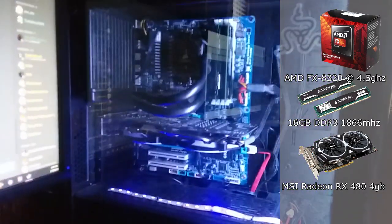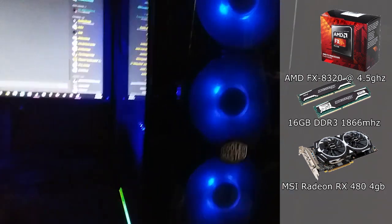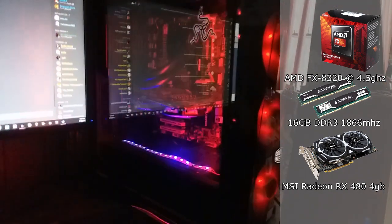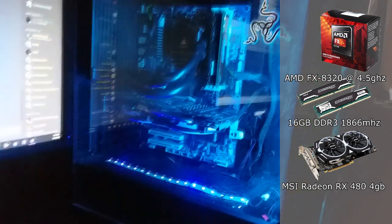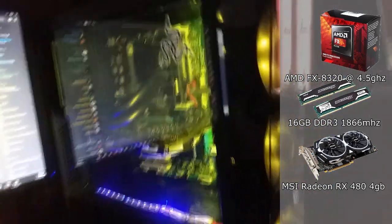For my CPU cooler for this overclock, without a doubt, when it comes to thinking about overclocking AMD FX, I have a Corsair Hydro H60 water cooler, which actually does a lot better than a lot of people would anticipate. It usually idles at around 30 degrees Celsius after I've been gaming all day and I'm sitting at the desktop. It usually will just idle at a decent temperature.